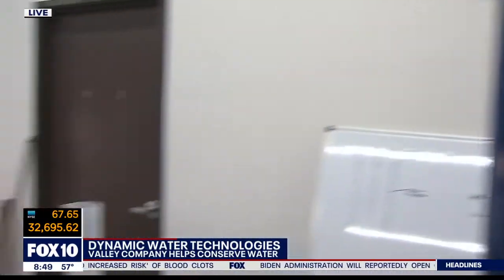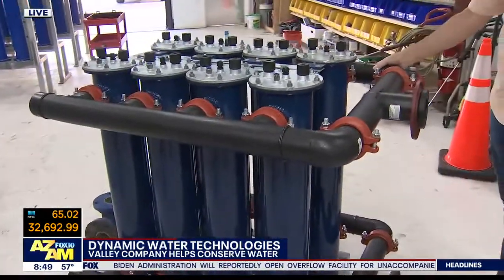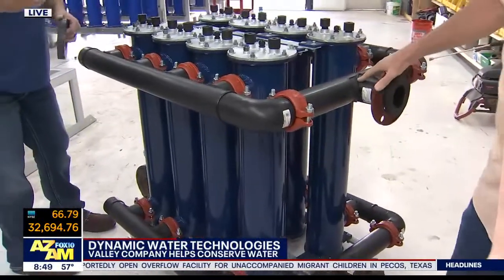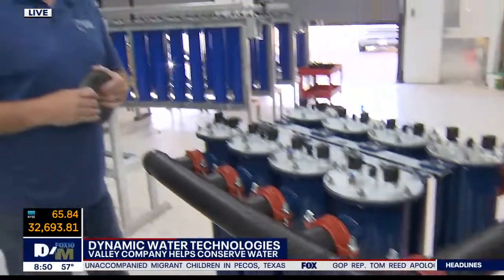Check this out, you guys. This one's heading over to ASU. Mike, where's this thing going? So we're going to put it on University Center. We basically are going to show them just how much better we treat water than the chemicals. We're going to be in a head-to-head competition, showing how much we can actually save. This process is far more effective, and we can run much higher cycles than any other process.